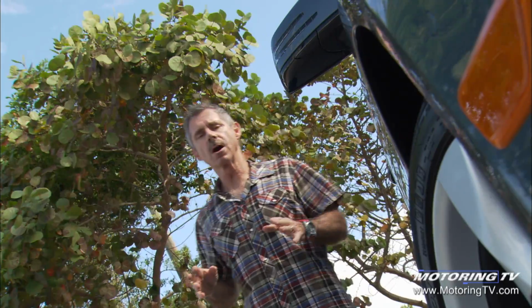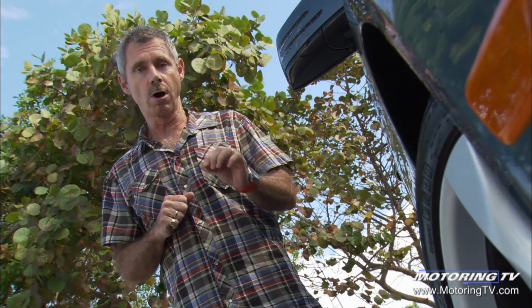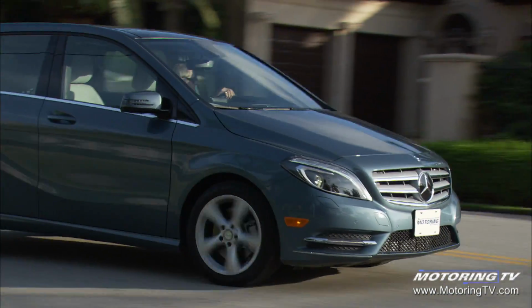What's the largest car market in the world? The United States, of course. So you'd think they hope to sell a lot of B-Classes here, right? Wrong. In fact, this B250, as the previous one, will not be sold south of the border. The question is, why?